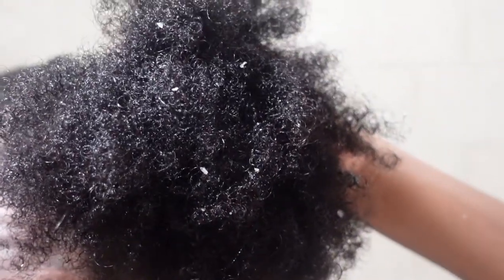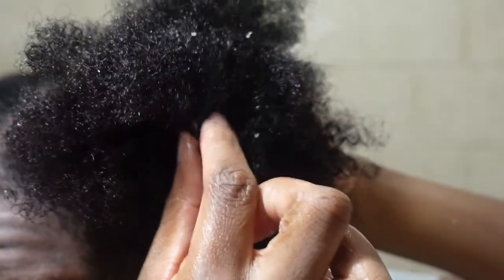Get the vibes. If there's one thing that I don't really like about putting aloe vera in my hair, it would be the simple fact that it leaves pieces in my hair. So let me show you guys. You guys see? So these are like pieces of aloe vera that's in my hair, but it's not a lot, so I don't really trip about it, but I would say that's the only downside about putting aloe vera in your hair. We're gonna go in with this Rehab Salve.